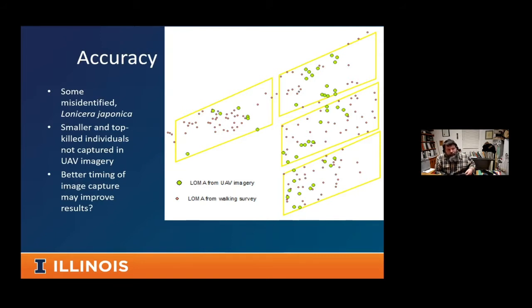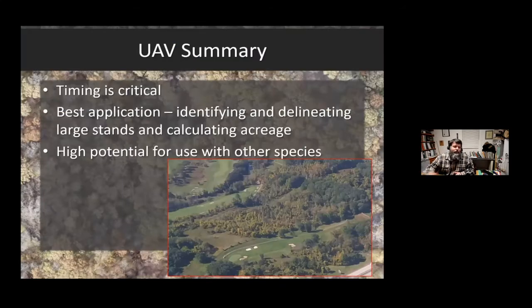We're still going to keep looking at this, and we're still going to try to refine our timing and refine our processes to do this. But overall, what we found with this, again, is timing is critical, but it does have a lot of application for identifying and delineating these large stands of bush honeysuckle or calculating acreages for sure to try to figure out the scope or the scale of the problem you have of honeysuckle. So while it may not be useful for early detection or identifying these small stands, it does have some usefulness, and we're going to continue to try to figure this out.